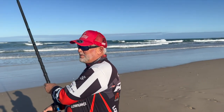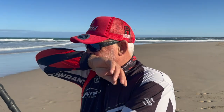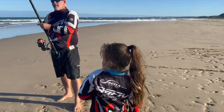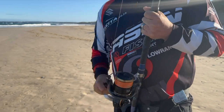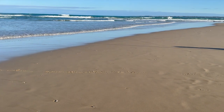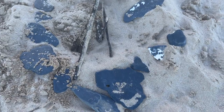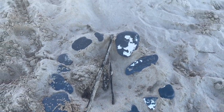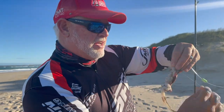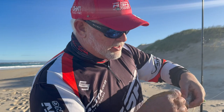That was a good bite, but it dropped it. Came in a bit and then went and then dropped it. We collected some stones and wood. Oh no, to get a bite, you need to put some fish in. So it's mackerel it is.